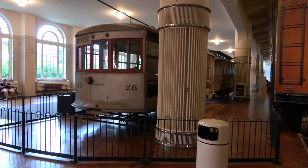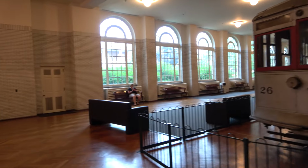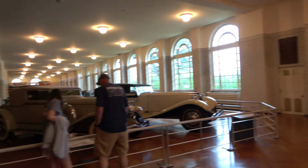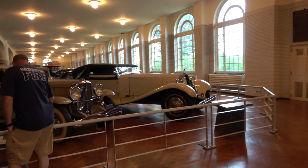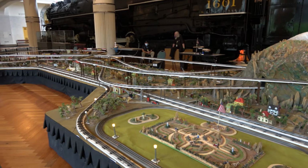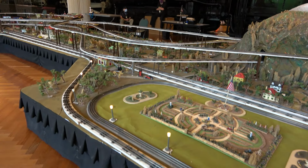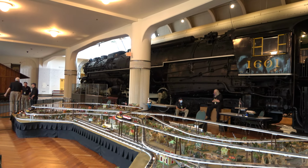I'm guessing these are like cable car kind of things. Mm-hmm. And then over here you got more fancy cars. There is a wonderful model train display set up right next to this insanely gigantic locomotive.